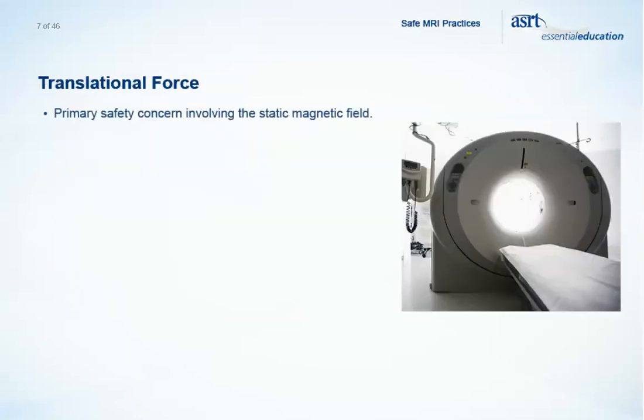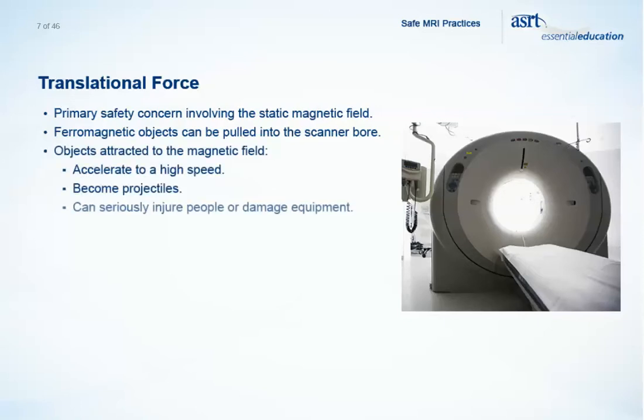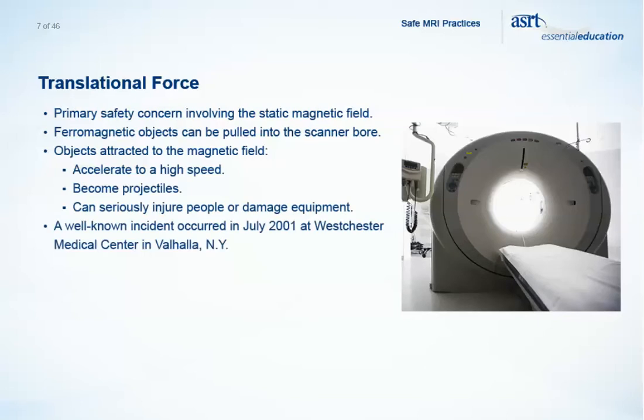Translational force is the primary safety concern involving the static magnetic field. Ferromagnetic objects accidentally brought into the MR scanner room can be pulled into the scanner bore. Objects attracted to the magnetic field accelerate to a high speed and become projectiles that potentially can seriously injure people or damage equipment. A well-known incident involving an MR scanner occurred in July 2001 at Westchester Medical Center in Valhalla, New York. An oxygen tank flew through the MR scanner room, striking and killing a 6-year-old boy.